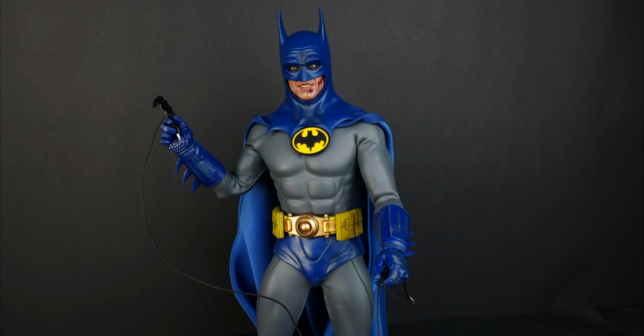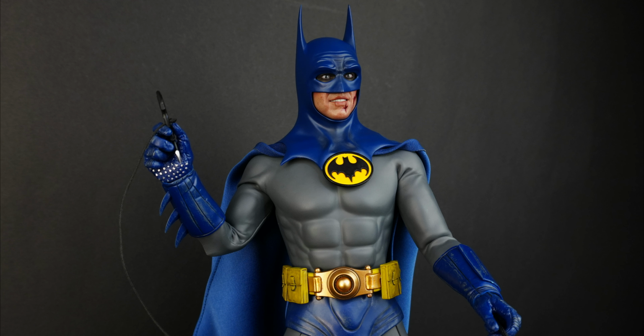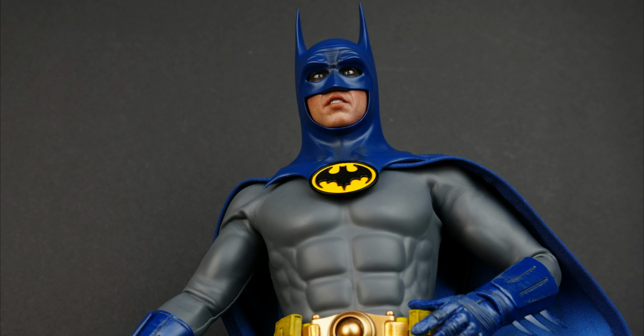Not the most posable figure in the world without risking creasing the suit, as is the case with all Batman figures. So I'll leave it there.